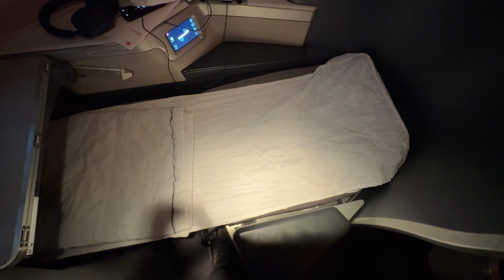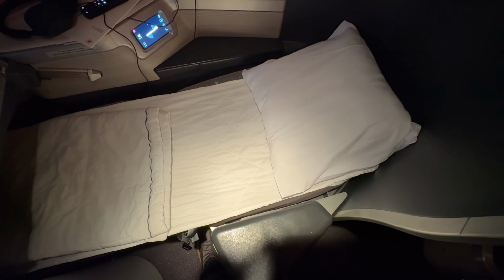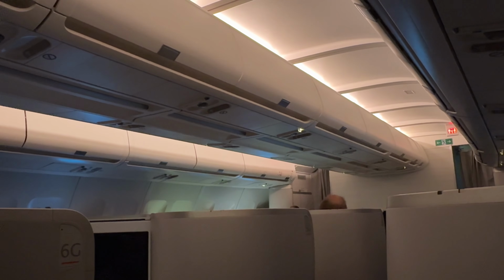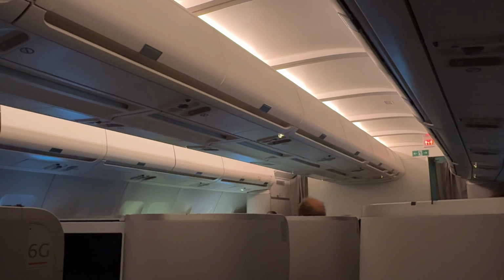If you hold the bed looking icon on the screen, is when you're able to turn it into bed mode. The seat goes fully flat and I was able to put the mattress pad on, which significantly improved the comfort. As soon as I was ready to go to bed, I got reminded that there were no individual air vents that I was talking about in the start of the video.